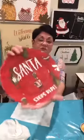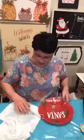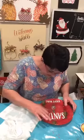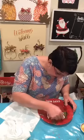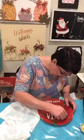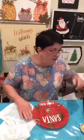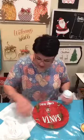Okay, we did this one the other night. It says Santa stops here. And I wanted to show you. I had a little mistake because it got a bubble because it's on this glass. It's kind of tricky on the glass. But I just scratched it off with my fingernail. And it's fine. I'm going to Mod Podge over this with this dishwasher safe and see how it does. Kind of curious to see how it does.